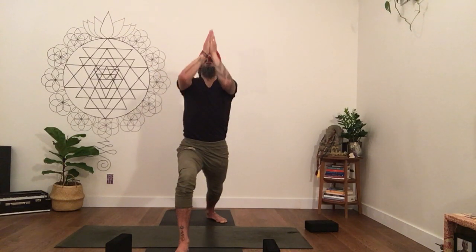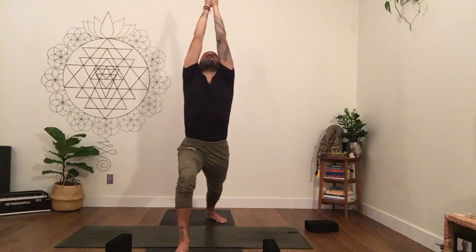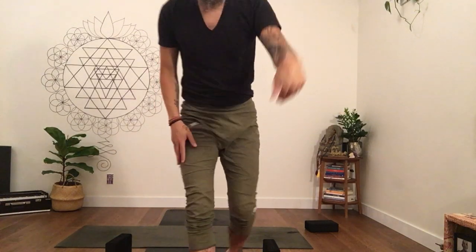And you can keep the arms like this if they serve you. Anything going on in your shoulders, you can draw the thumbs to the chest. And if you like, you can go straight up into that full warrior one shape. Reach the arms, lift the gaze, take a few breaths here. Outer edge left foot pressing. Left leg strong. As deep into that right leg as serves you right now.